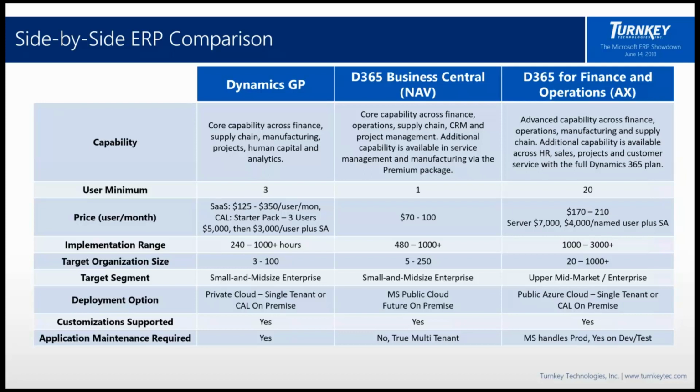But to that point, the starter pack, $5,000, 3 users, you get all that core functionality. And then it's $3,000 per user in addition to that. So a lot of times I'm doing comparisons between, hey, what's the SaaS model? What's the capital model? One, I start paying monthly. Other one, I got to pay $100,000 and then SA every year. Typically, implementation budgets are identical on GP, whether you're on-prem or SaaS. And again, you own the license.